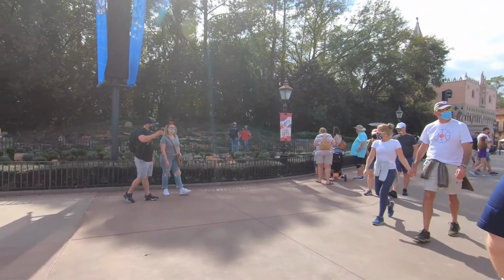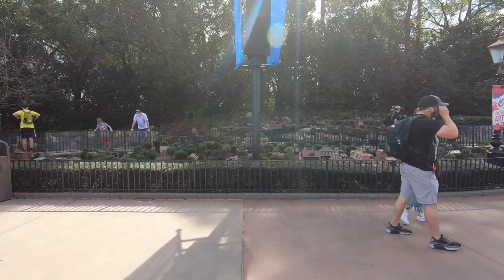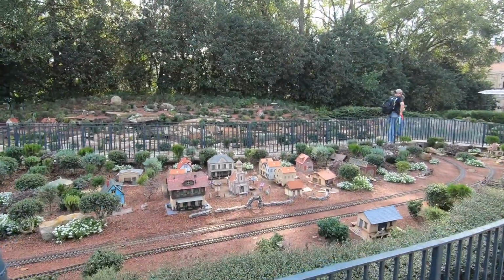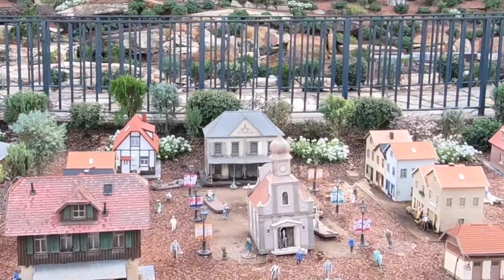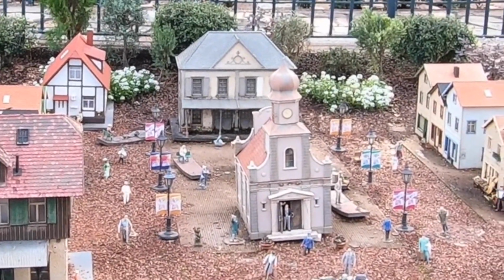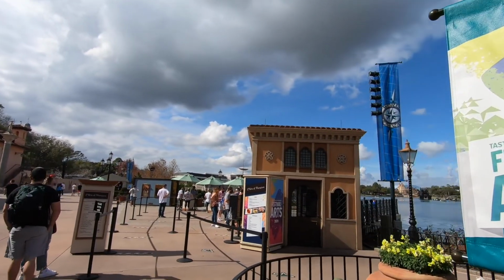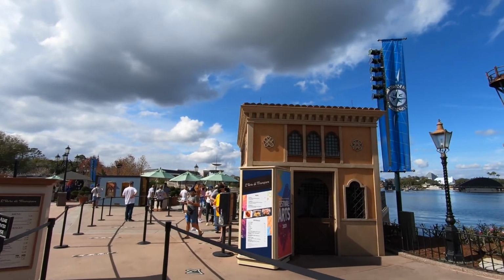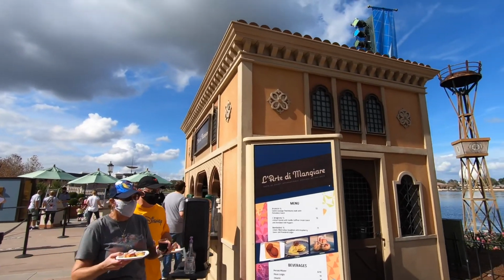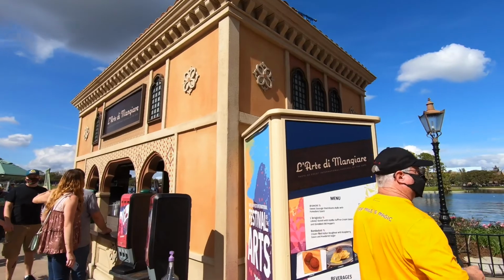These trains over here, I showed y'all this with Food and Wine, but the trains in Germany, the little banners match the festival that's happening at Epcot. We are headed into La Arte de Mangiare. I don't know. Nick wants their lobster ravioli.